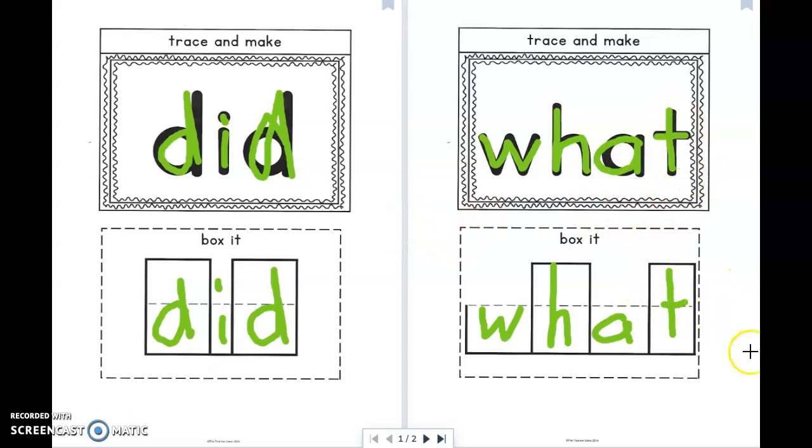W-H-A-T. What. These are our sight words for this week. Did and what. Finish your worksheet and then you're all done.